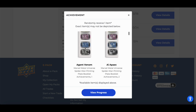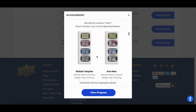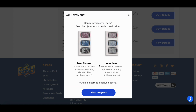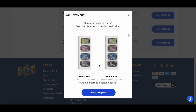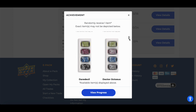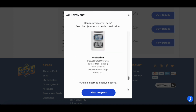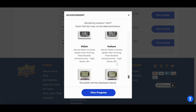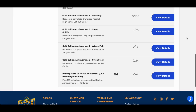So you've got Agent Venom, Alistair Smythe, Ant-Man, Anya, Aunt May, Beast, Ben Parker, Black Cat, Black Bolt, Black Panther, and so on. And then obviously Wolverine, as you can see there at the end. Which is pretty cool.